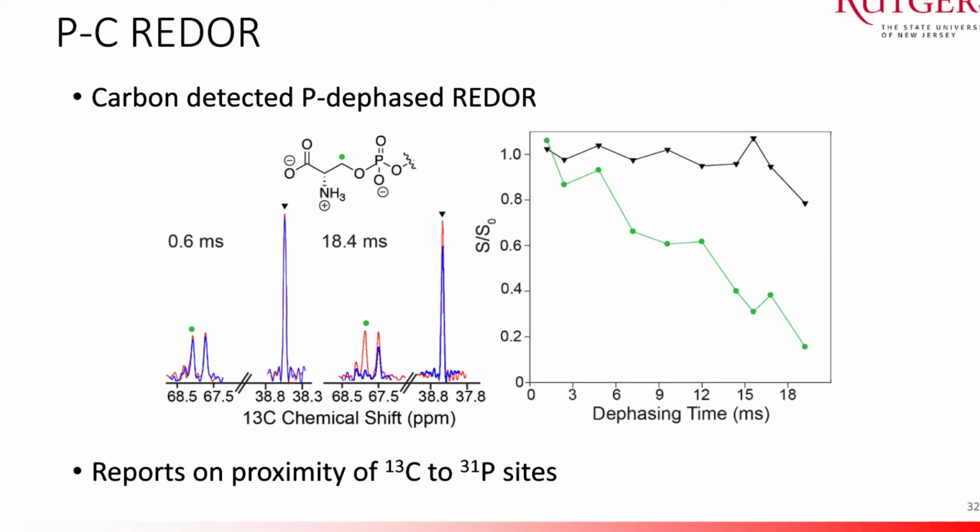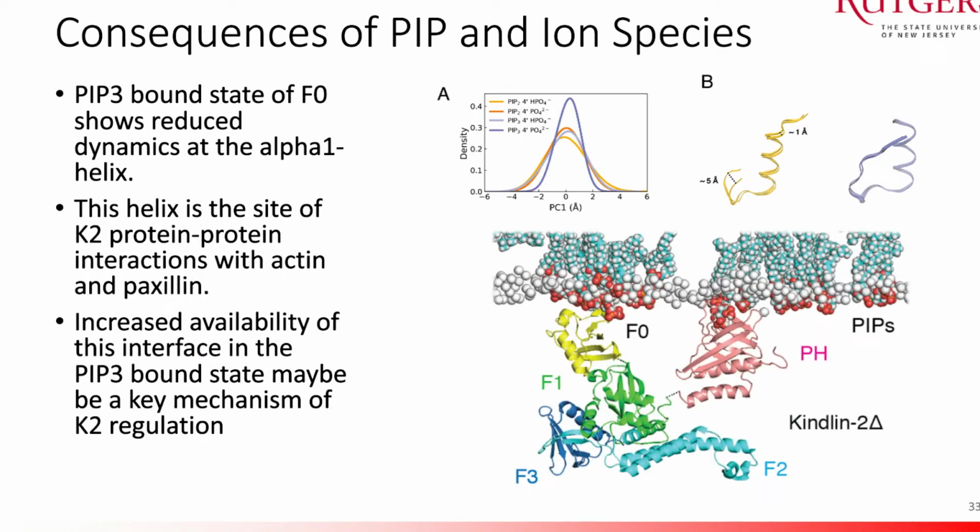But basically, here's an example of the same situation, only with carbons. This is actually natural abundance carbon in the lipid itself. And you can see that the close one dephases, and the far away one does not. So that's sort of our proof of principle. But as we continue to work on the resolution of our spectra, I'm hopeful that we'll be able to get some good 2D data to show you next time I talk to you about this.